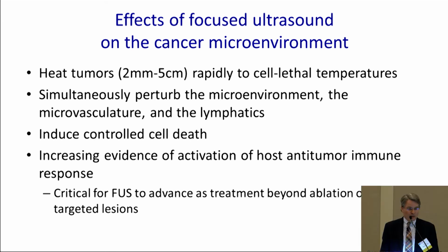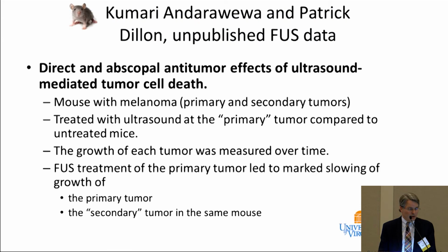And so heating the tumors rapidly to cell-lethal temperatures can change the tumor microenvironment to create a danger signal to help activate the immune system, can change the vasculature and the lymphatics, can induce tumor cell death, as we've talked about, and there's increasing evidence of activation of the anti-tumor immune response so that there can be benefit beyond just the treated tumors, which you've just heard about in that very nice talk in pancreatic cancer.